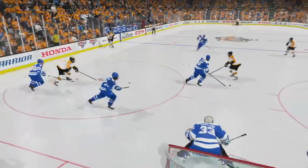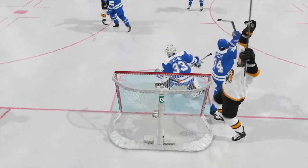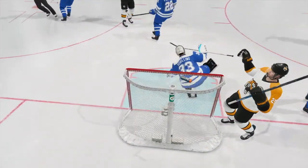This is a tough one here. The defender thinks he's helping out, but really the puck hits him and goes in the net. The goalie doesn't have a chance.